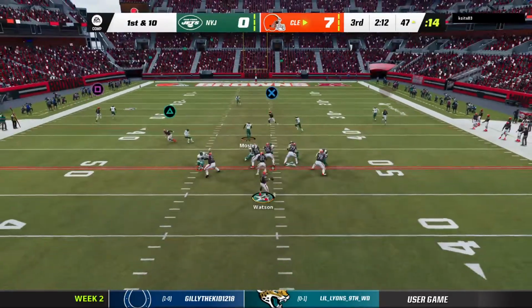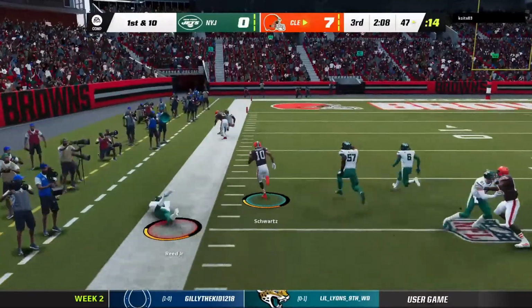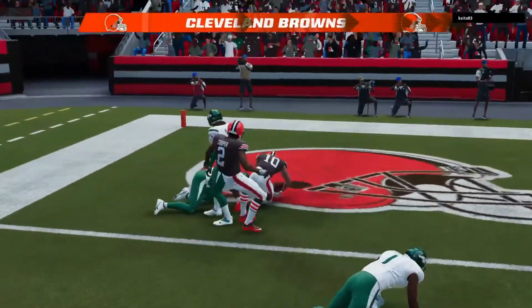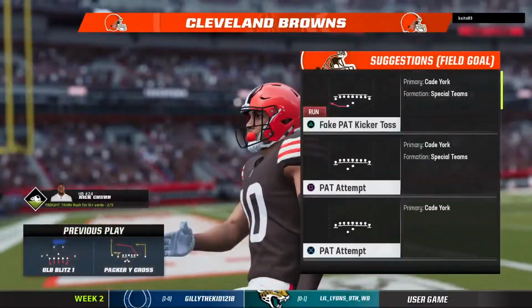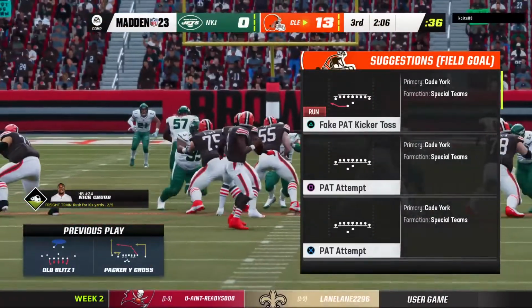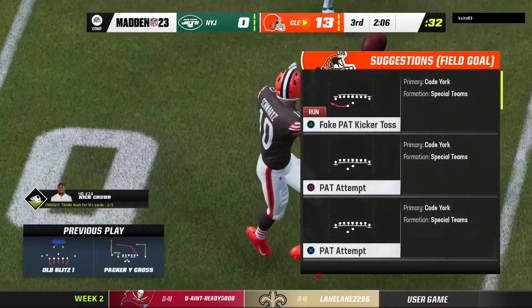On 1st and 10, Watson. Got an open man, it's Schwartz. He's got room at the 30. Now he's loose down the left sideline. Touchdown! Anthony Schwartz with his 2nd touchdown of the afternoon. And the Browns go up by 2 touchdowns.